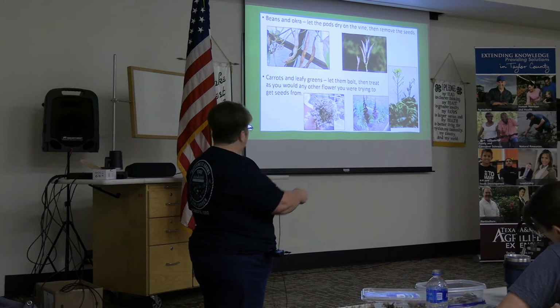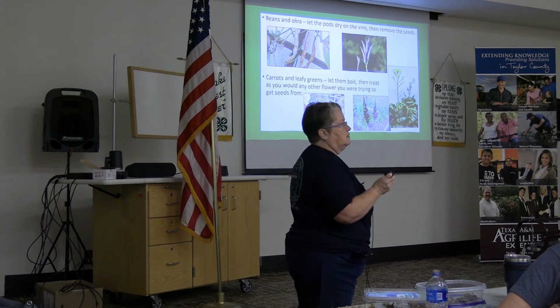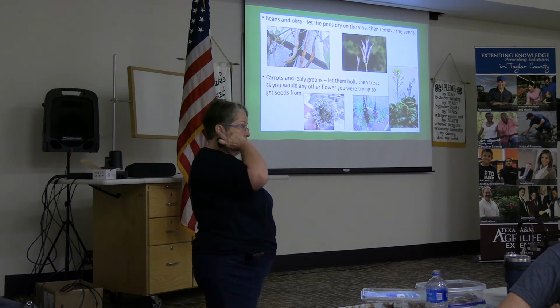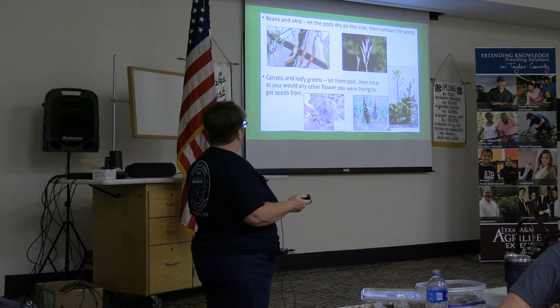This is carrots, right here. That's spinach. Spinach seeds are a little bit bigger, but carrots and lettuce seeds are tiny. This one, what I do is I put that in a paper sack, hang it upside down, let it finish drying, shake it a little bit. Most of the seeds will probably fall out.